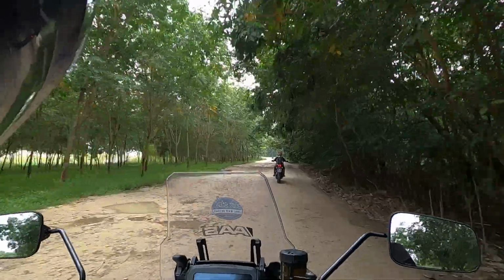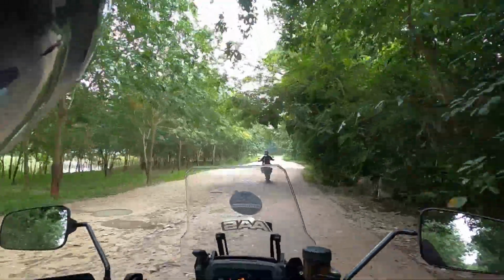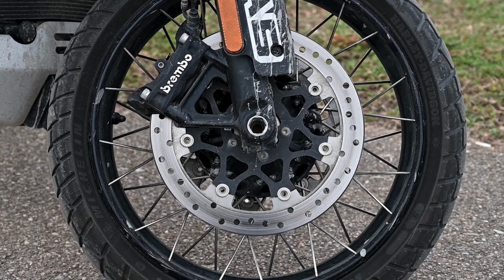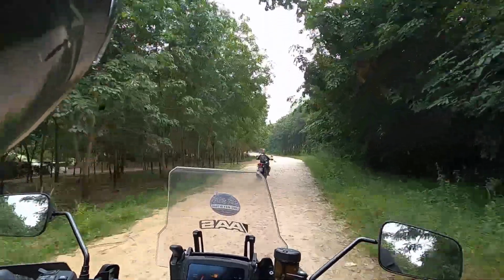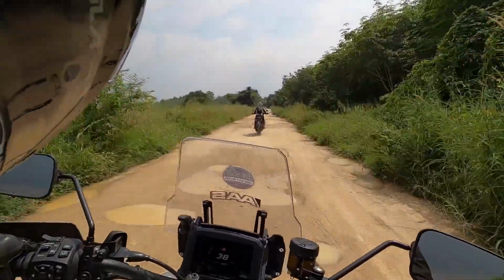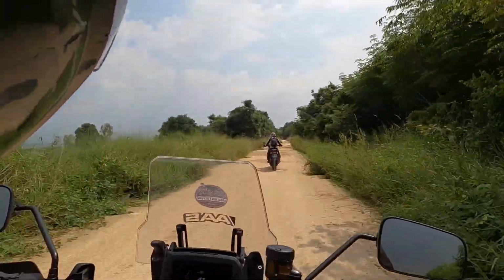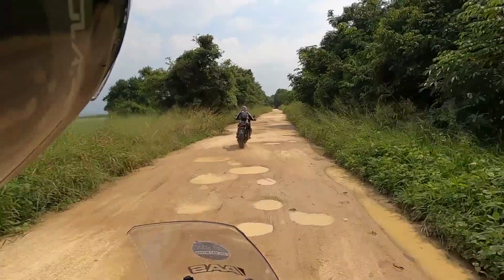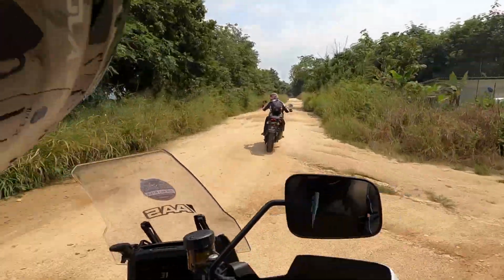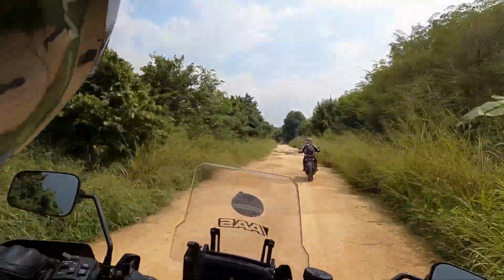Throughout our test, of course, we are in Thailand, so we are mostly on paved roads. So we were using road tires. But even then, as you can see from the footage, I took it to some proper sand, proper dirt, proper wet mud. Of course, it's a huge bike. I'm about 176 centimeters tall, and as a reference, I weigh about 78, 79 kilos. But generally, I didn't have any problems with this bike.